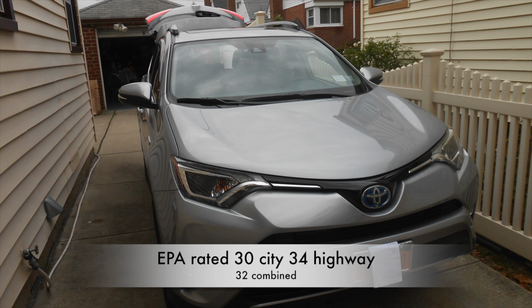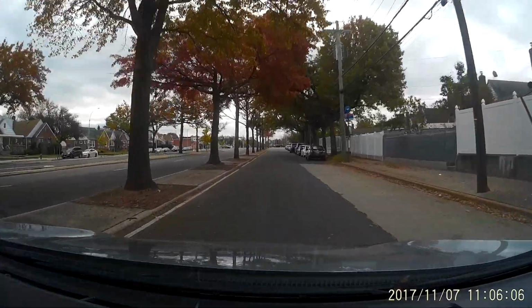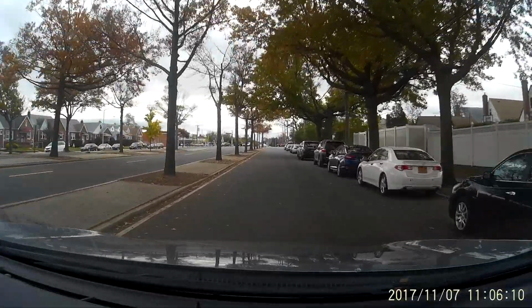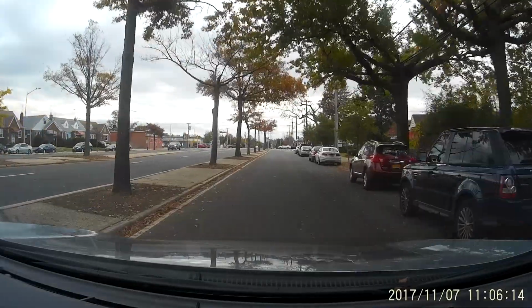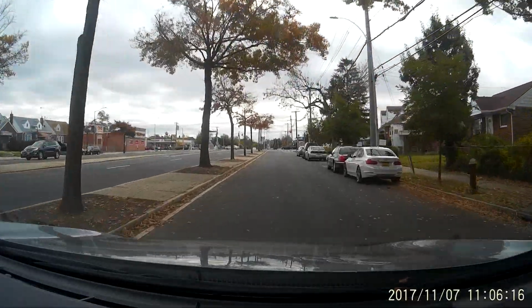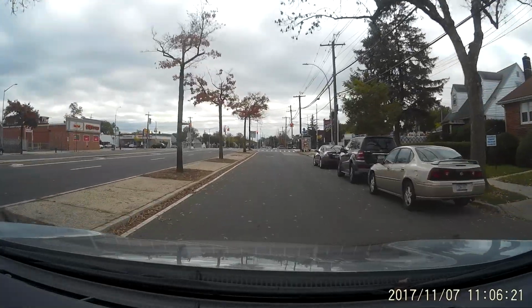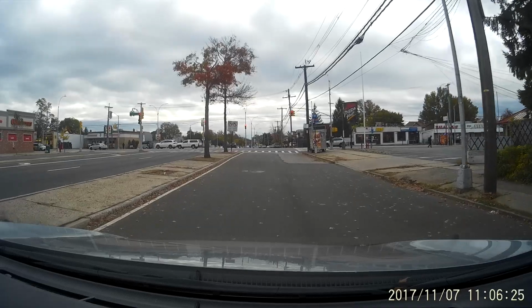Okay, let's go for a little ride in my 2017 Toyota RAV4 Hybrid. This is actually the second time I'm driving this. The first time I got 39.5 miles per gallon, driving about 10 miles. And today I'm gonna take a short trip to Aqueduct.